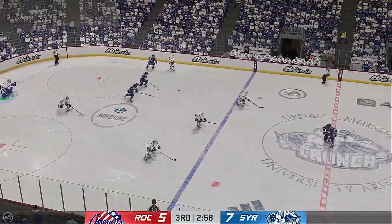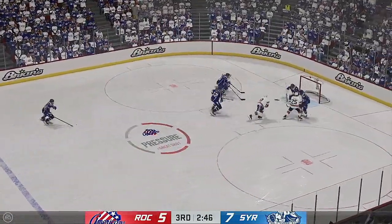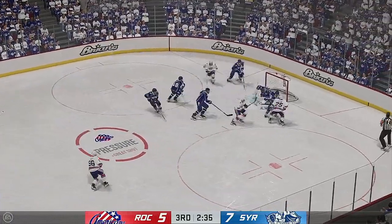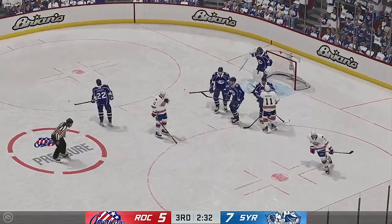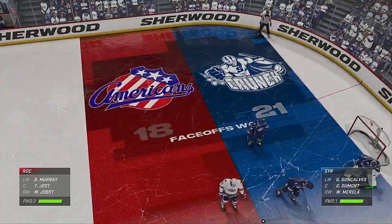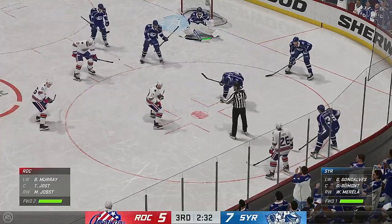Reaches out and uses the stick. Takes the feed from his own end. Here's a short pass to Biro. And he makes the save on that play. Here's a chance. Oh, another save. This is a dialed-in goaltender. Very aware, knows where the shooter is in that low spot, and makes the save. This is a face-off. They'll definitely want to win here inside the offensive zone.